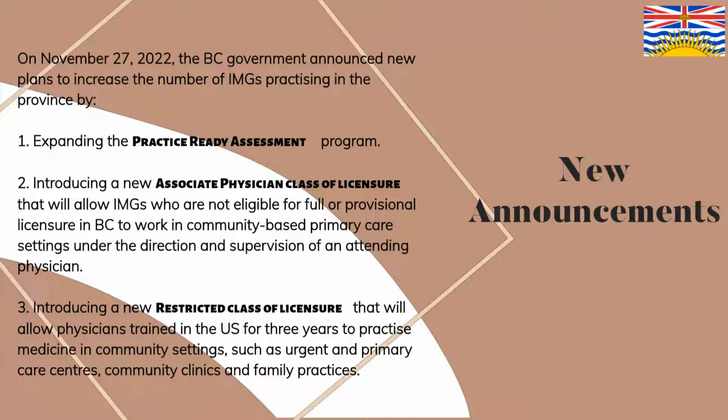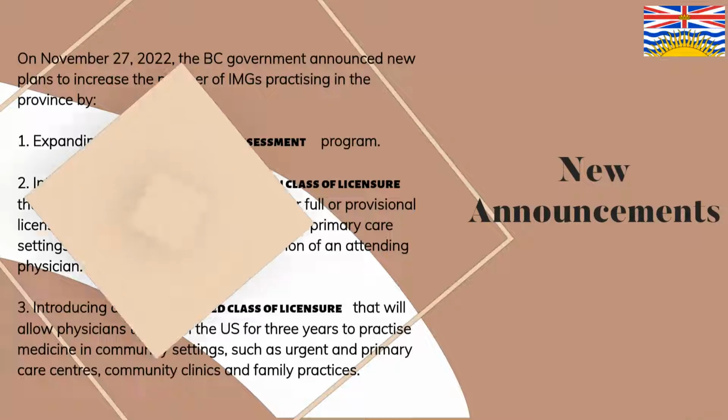Introducing a new associate physician class of licensure that will allow IMGs who are not eligible for full or provisional licensure in BC to work in community-based primary care settings under the direction and supervision of an attending physician. 3. Introducing a new restricted class of licensure that will allow physicians trained in the U.S. for 3 years to practice medicine in community settings, such as urgent and primary care centers, community clinics and family practices.